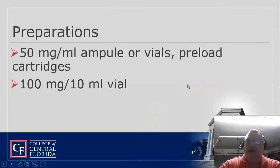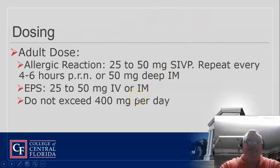All right. Now, usually we get it in 100 milligrams in a 10 milliliter vial. Actually, the ones that I've always seen is 50 milligrams in 1 ml. That's what we usually use. And again, we usually give 25 to 50 milligrams slow IV push that prevents them from blowing out their blood pressure. Okay, and then 50 milligrams IM deep if you can't get an IV established.